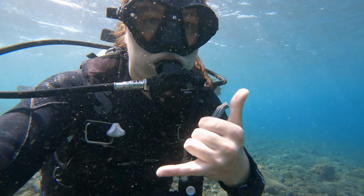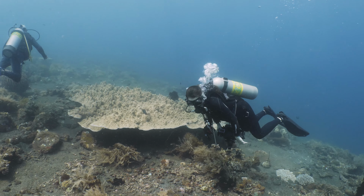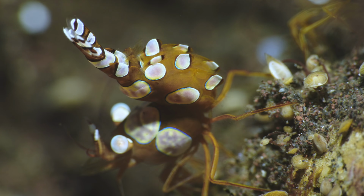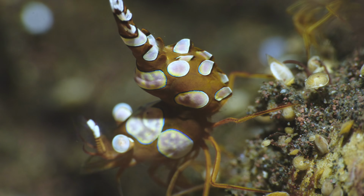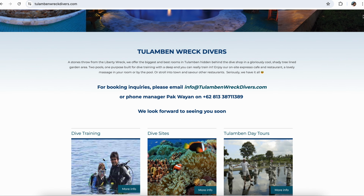Underwater, however, you experienced relatively little current and easy dive conditions for macro spotting and photography. With dozens of amazing macro dive sites that can be dove both day and night, you really never get bored exploring Tulamben's underwater world. So, if you're looking to make Tulamben your next dive destination, we highly recommend Tulamben Wreck Divers. The price, service, and expertise simply can't be beat.